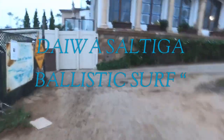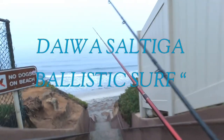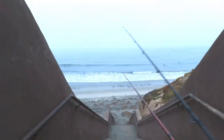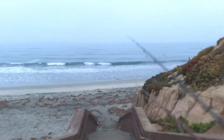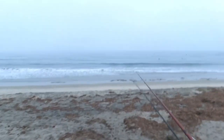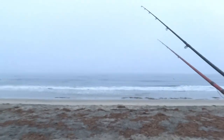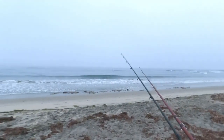Today I'm going to use my new rods. But first I'm going to see how many surfers are there, because I don't want to bother them. I hope there's an area for me. If not, then I have to move maybe to Solana or Encinitas. I'm here at Carlsbad right now, but it depends how many surfers there are. I just don't want to be there. I think I'm not going to bother them at all. So anyway, I'm going to try it. Wish me good luck, guys.